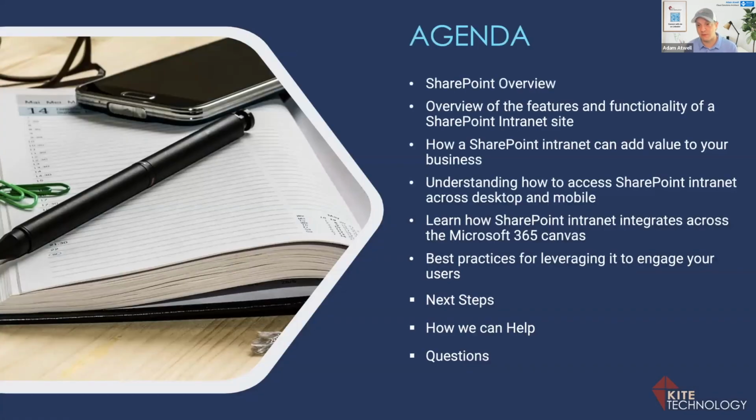Here's a quick snap of the agenda. We're going to do a little bit of an overview. We're also going to talk about the features and functionality of the SharePoint intranet site, and then how it can add value to your business. Then we'll cover how to access SharePoint on different platforms like mobile and desktop, and then integration across the Microsoft 365 canvas, and then best practices and next steps and how we might be able to help you guys. So thanks for being here and tuning in.